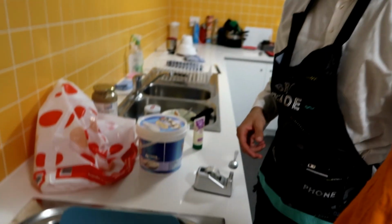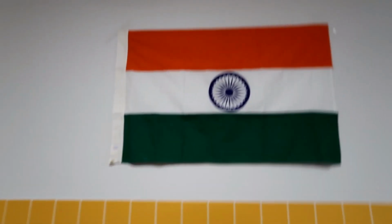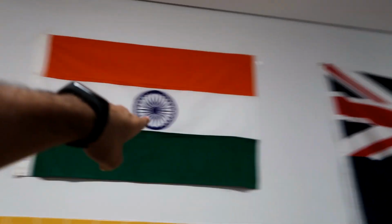Alright, so we are almost done. We also have Logan with us to help here. Right now we are using this flag. We are putting it on the wall. Yeah, let's go. Logan is using this tape. So far so good. Alright, so we got the flags in place. That's the Indian flag, that's the Australian flag.